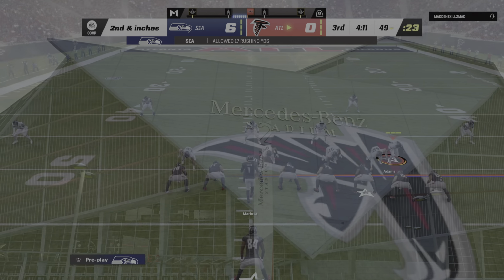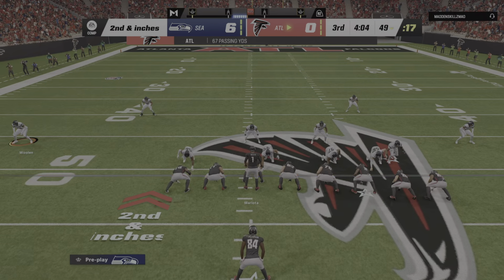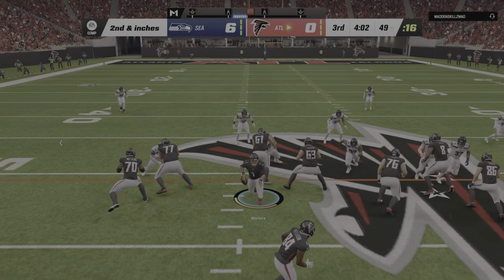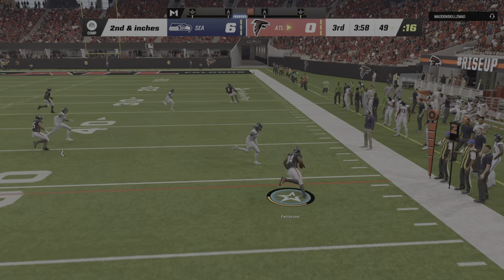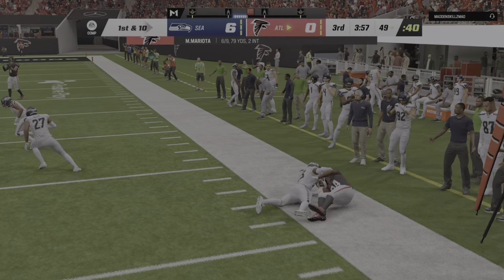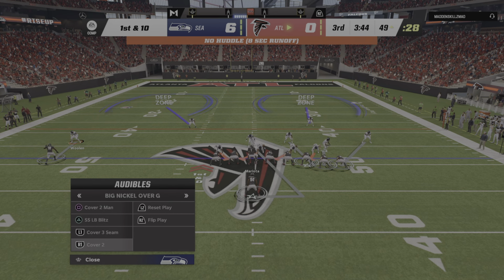When you execute a drag or a crossing route really well and give them a chance to let it develop a little bit, you can gain some significant yardage hitting your tight end on that one. Here's a throw out wide complete to his running back right side. And he'll get it into enemy territory just across midfield at the 49.